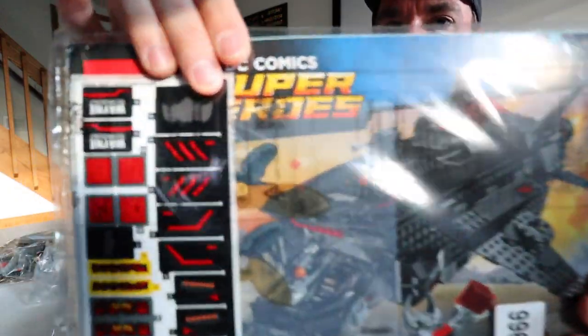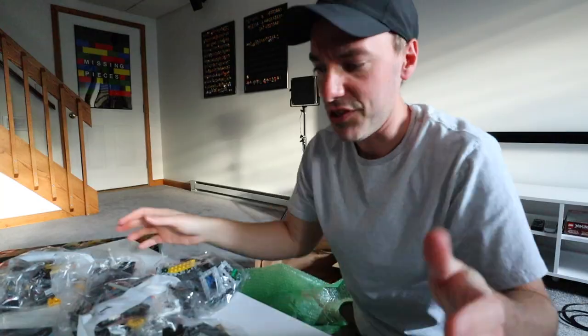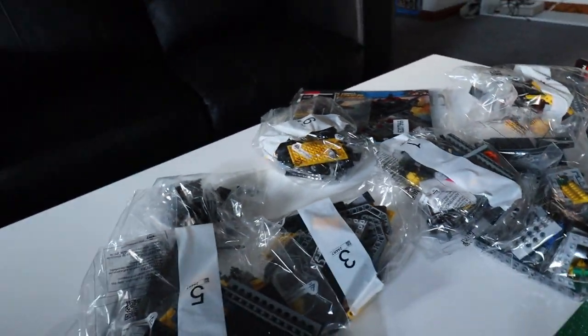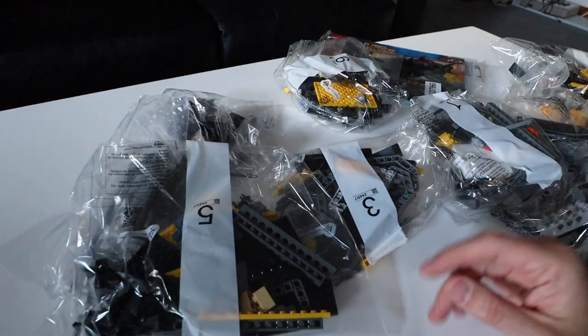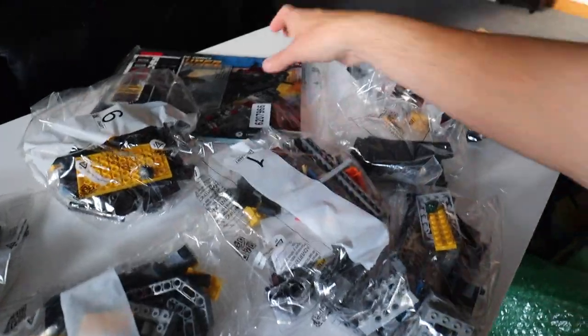But here's the manual, all flat. We've got a little bit of stickeration happening there. Lots of bags. 1 through 7 on here. So this will keep us busy. I don't know if we're doing this all in one day or if we're gonna build a little part of it. I'm notoriously slow at building, so it's unlikely, but we'll just get this bad boy started.